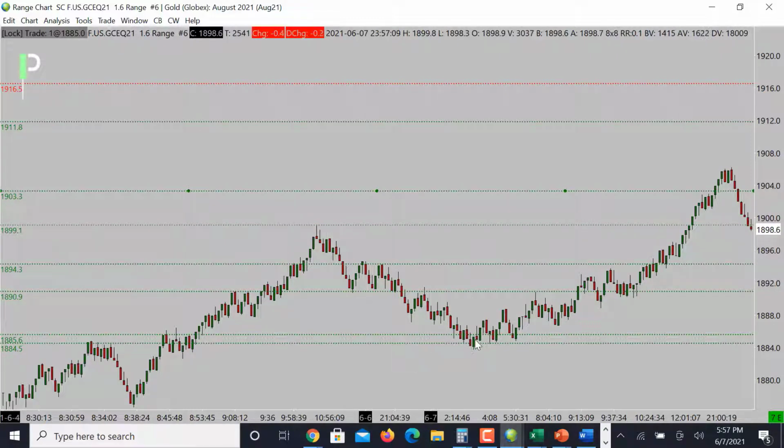We fell as low as 1884.5, and then we started to move back up. We had this level in the morning right around these 1890.9s. Market fell below that into somewhere around these, I believe this is somewhere around 89.2-ish, right around 88.9 to 89.2. That's one trade that we had, which we got the market to get us stopped out here.